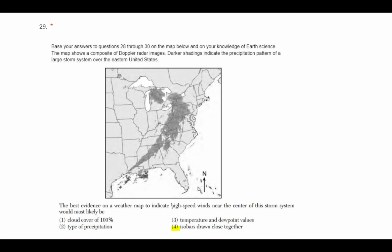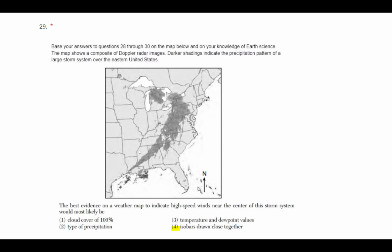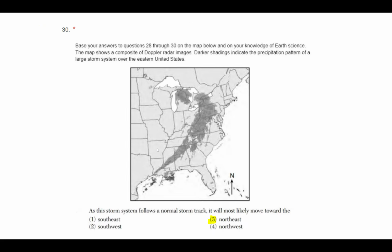29. The best evidence on the weather map to indicate high-speed winds near the center of the storm system would most likely be number 4, isobars drawn close together. It's asking for high wind speeds. And if you go to your Regents Review packet, page 11, we're looking at isolines on a map. So remember, isobars show pressure. So if we were to use isobars to show pressure of the high-speed winds on this map, then the line spacing of the isolines would have to be closer together to indicate faster winds. So the best evidence on this weather map to indicate high-speed winds would likely be if my isobars, pressure isolines, were drawn closer together.